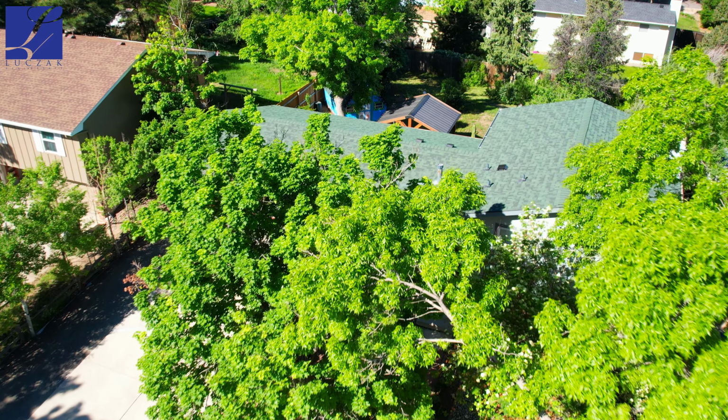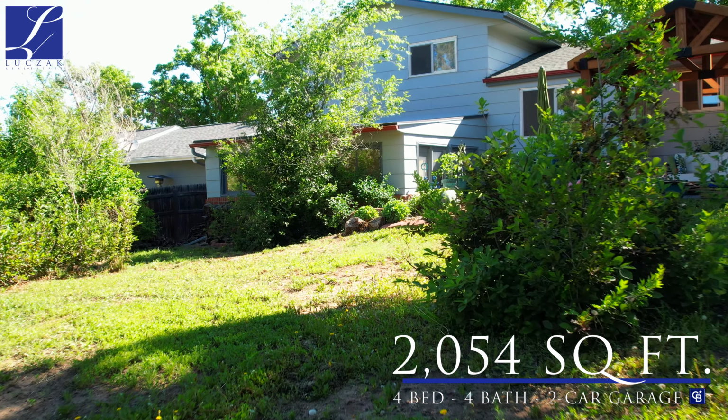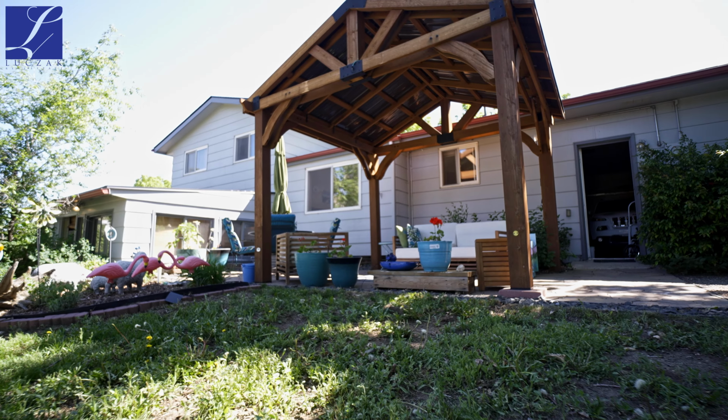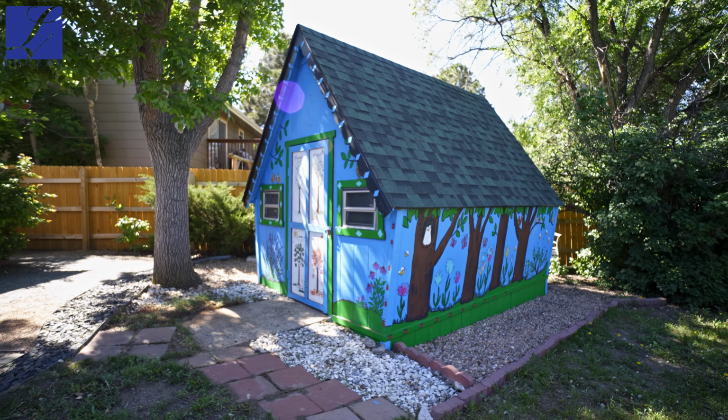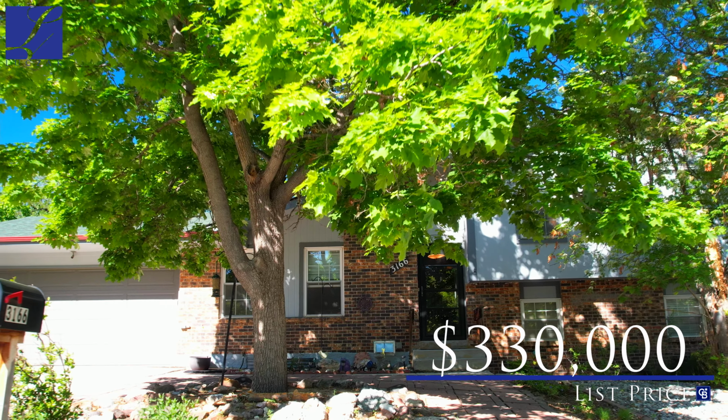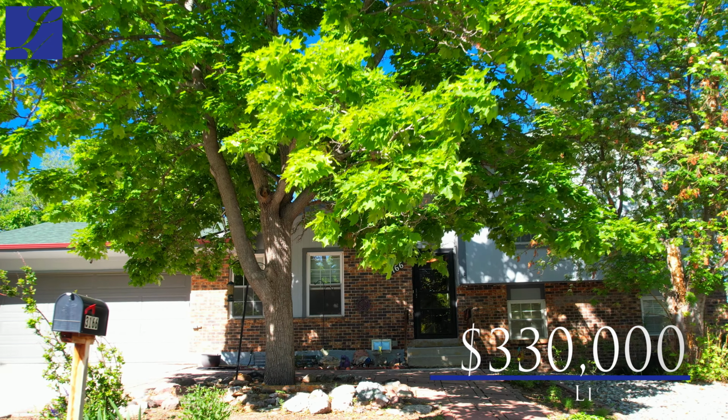You've got a really unique floor plan in that you've got four bedrooms and four potential full bathrooms. You've got over 2,000 square feet of living space, and you can see you've got a beautiful backyard with indoor and outdoor living space, including this awesome gazebo, storage shed, back patio. This home is coming on the market at $330,000. A lot of opportunity here in this house, 3166 Teardrop Circle.